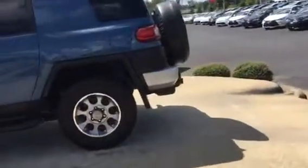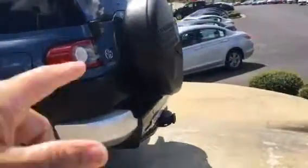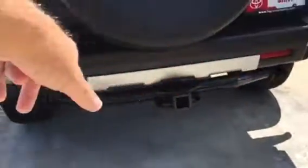Do have the backup camera and all. That's located in the spare, and you got a hitch and all, and you got the backup sensors also in here. Let me walk around here and show you the inside.